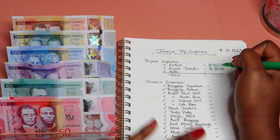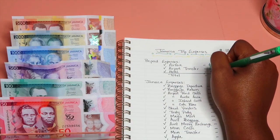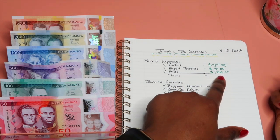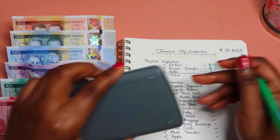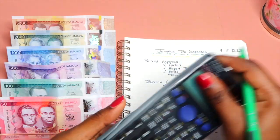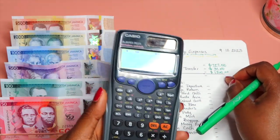So when you see this price, mind your business. But for the hotel, my portion of the hotel when I checked my bank account was $1,200. Yes, this was for 4 days and 3 nights. We got there on Monday and left on Thursday. So yes, child, it's all inclusive.